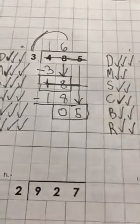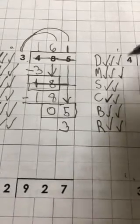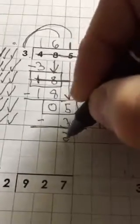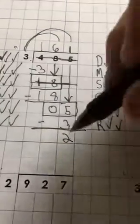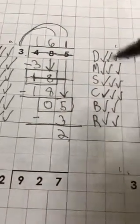And now I'm back to that determining part. 3 times what gets me close to 5 without going over? 3 times 1, slide down the chute, is 3. So I've now multiplied. Now I'm going to go ahead and subtract. 5 minus 3 equals 2. I check. 2 is less than 3. I don't have enough to share with my kings. My kings are happy. The number's bigger.